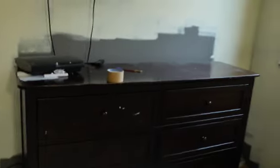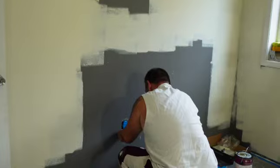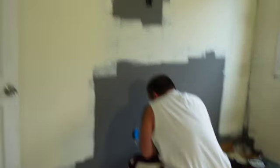Anyway, you guys, we're going to move this big dresser. He's home. It's Monday. Let's do this. All right. Oh, I don't want to touch him.